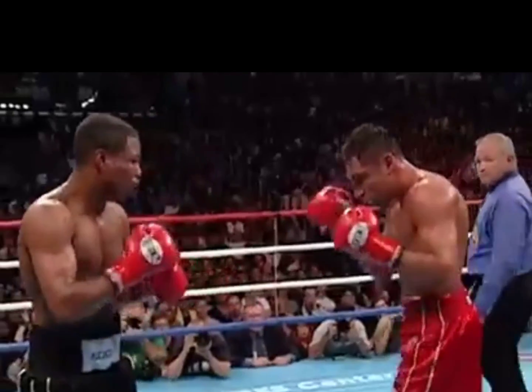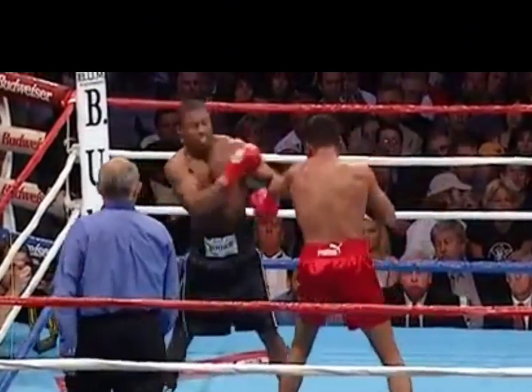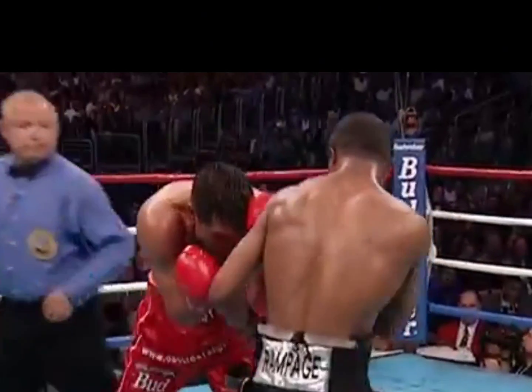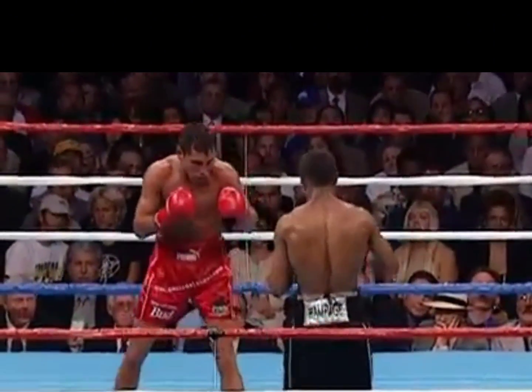Oscar taking the punch unflinchingly. The body punching that Oscar's doing. Absolutely. Body, and then the left jab right in the face. Do it again. It keeps coming. Right hand by Mosley.